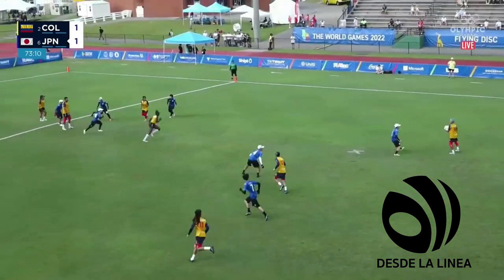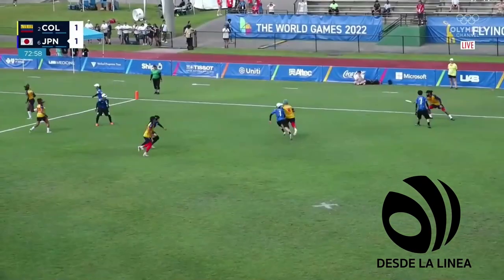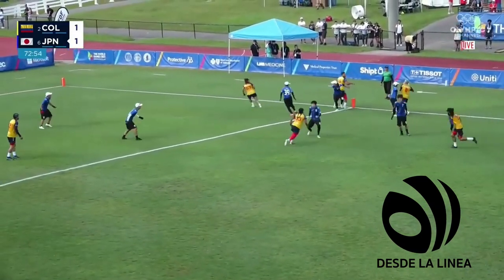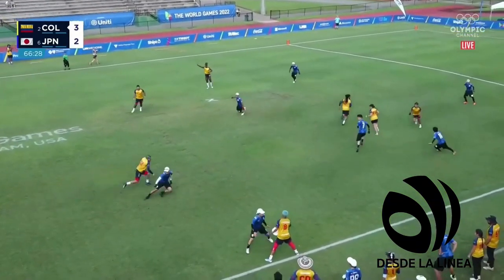Reset, safe. Mosquera now on the other Cardenas with a nice upline cut. And looking for that short pass. They go over break. They quickly move towards the other half. Cardenas.